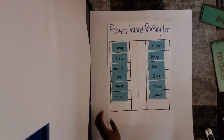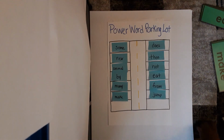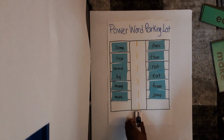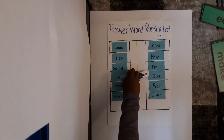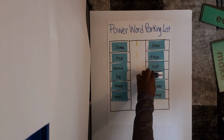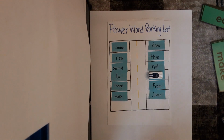Here's your power word parking lot. Remember, you need an adult to play this game with you or a sibling. And they tell you a word and you look for it. And then you drive it up to this parking spot and you say the word, eat. And then you park your car in the parking lot.